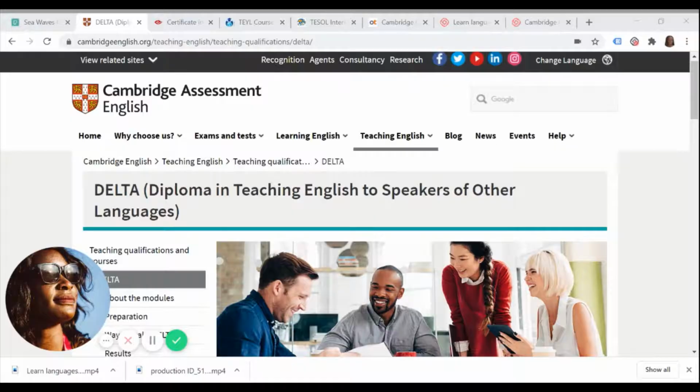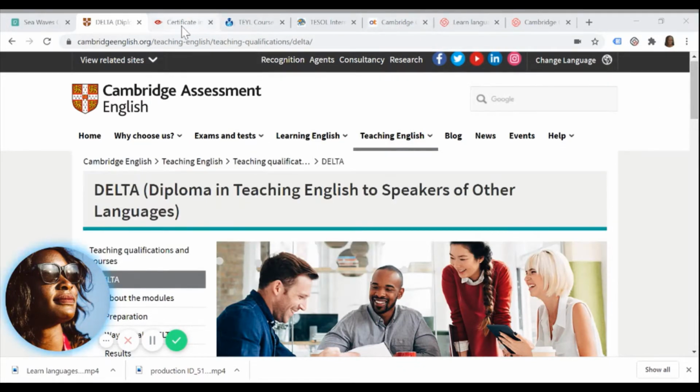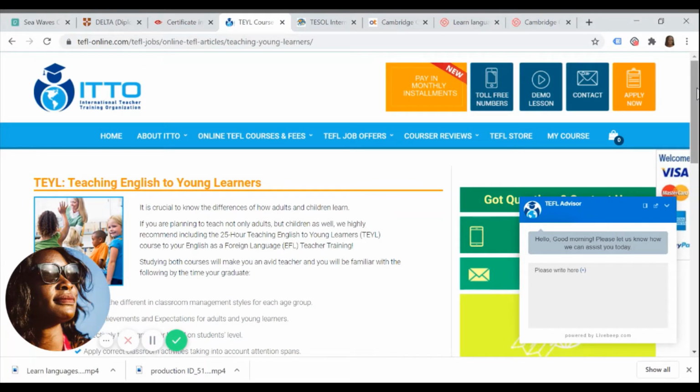However, if you complete any of the above three certifications and you start teaching English online and find that this is something you actually enjoy and you want to pursue it for the longer term, then it makes sense for you to move into more specialized teaching. That is where courses such as Delta, which is a diploma in teaching English to speakers of other languages, come in. We are talking about certificates in teaching business English and teaching English to young learners. This becomes really handy for you and gives you an opportunity to make more money.